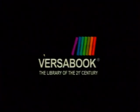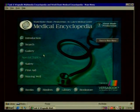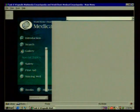Absolutely right. All right, so what do we got? So here are the 2 encyclopedias. Let's take a look at the World Book. Can we look at that? The medical encyclopedia? Okay. Because I imagine that's pretty graphics and media intensive if you're doing medical stuff and demonstrations, right? Well, you have the traditional reference materials. You have text, but also now we can bring in videos, we can bring in speeches, we can bring in a lot of things that we just can't do on a CD because we just don't have enough space.